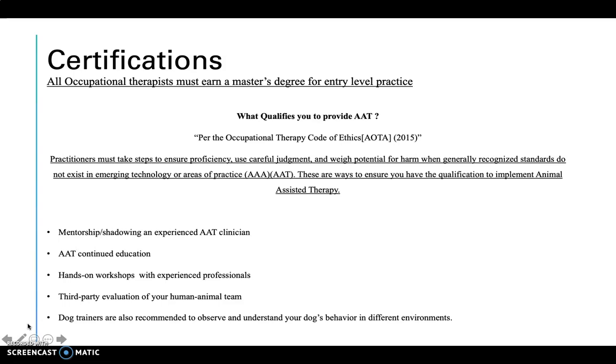There are many suggestions. As I was doing some research, you can sign up for pet classes. You can sign up with dog trainers to observe and understand your dog's behavior in different environments around different people. You also must participate in hands-on workshops with experienced professionals, as well as being evaluated by a third party. Your human animal team must be evaluated through a third party.